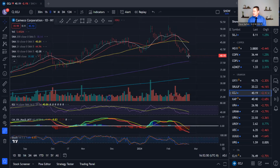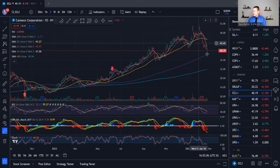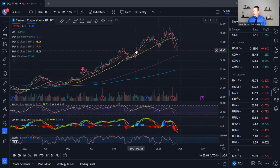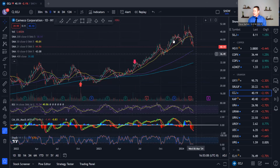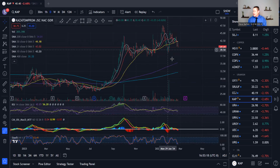All right, and Kazatomprom seems to be ironing out a little bit of a leveling here. If there's ever going to be an entry point, we'd like to see it come up here to the rising 200-day moving average. That might create an entry point, although there's a little bit of support where it is now. Still looking down. Technicals are getting pretty stretched. So if we see an upward tick down here, that would be a good sign for the upside.